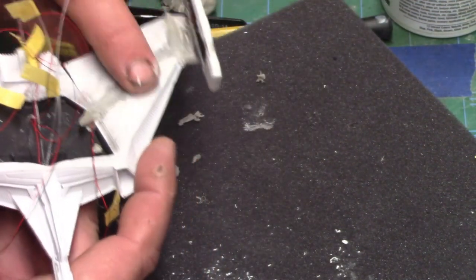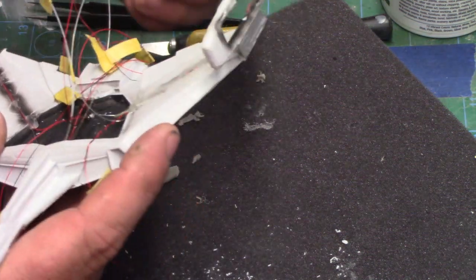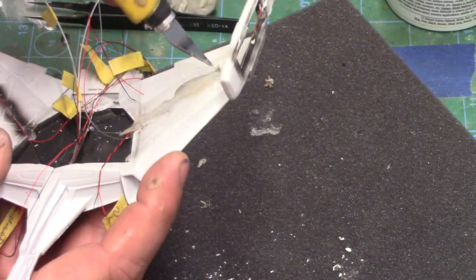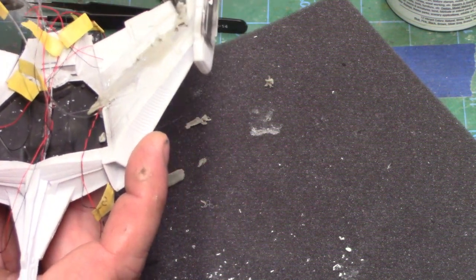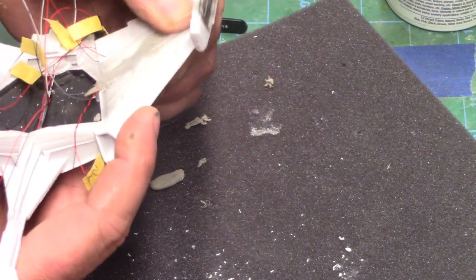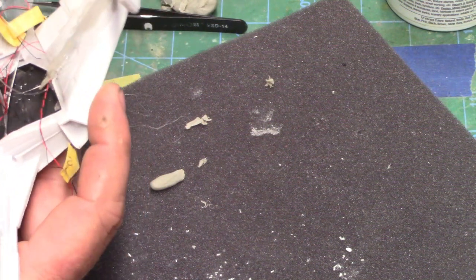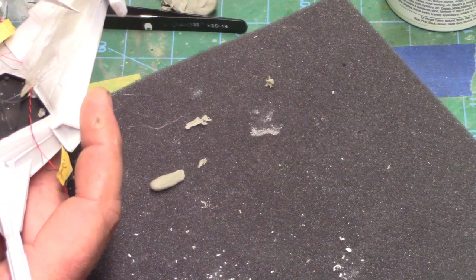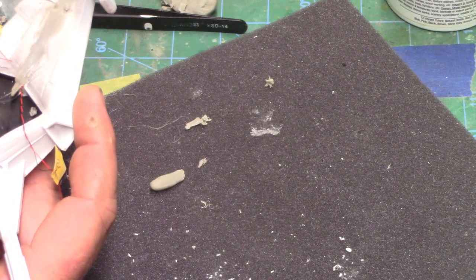Just like so. Okay. Guess I took too much off of that side, so I'll go back here and do this. And like I said, even if it's humped a little bit like this, I can go back in and definitely sand. Do a really good sand job. Just making sure I don't cut the wire, because that would be a real pain in the butt.